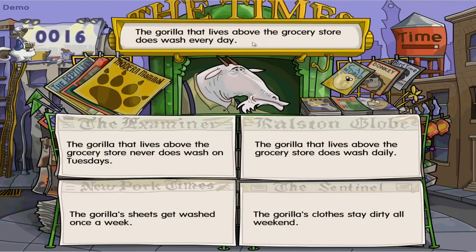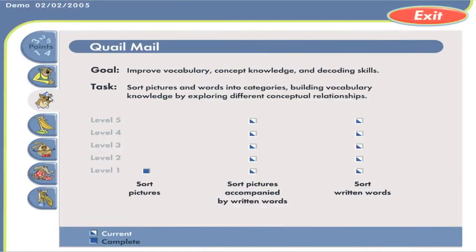Notice that after the exercises are done each time, the students' points are recorded, a very motivating way to keep track of progress.